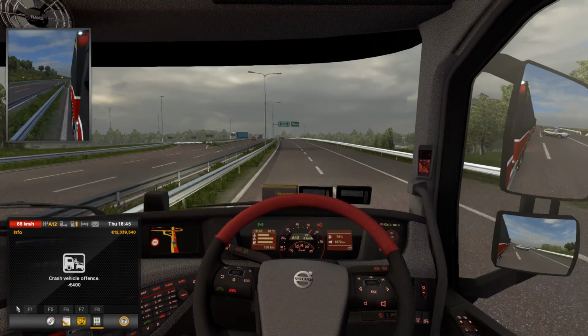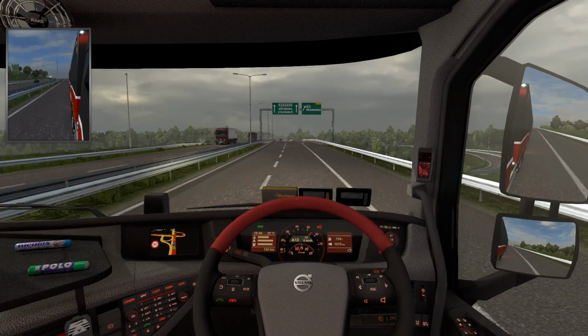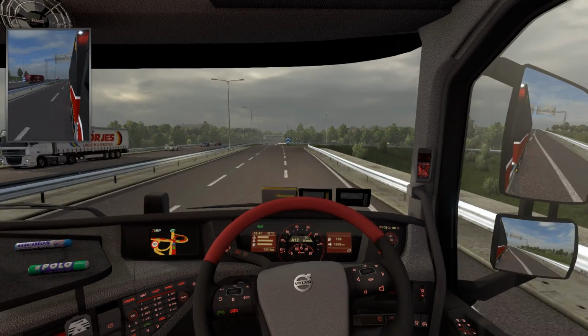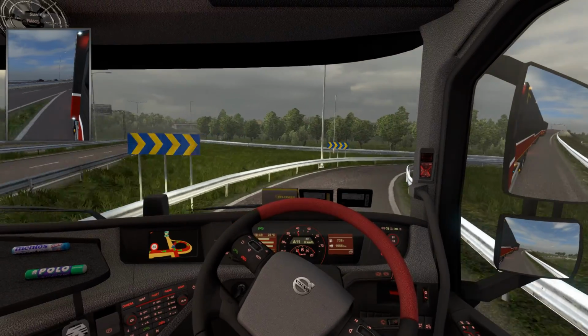Okay then, everybody. Oh, blimey. We've just made a big mistake there. But we're going to be a bit sneaky here. We're not supposed to go down here because there's been a crash. But I don't really care because I can probably just sneak by it. At least I hope I can.